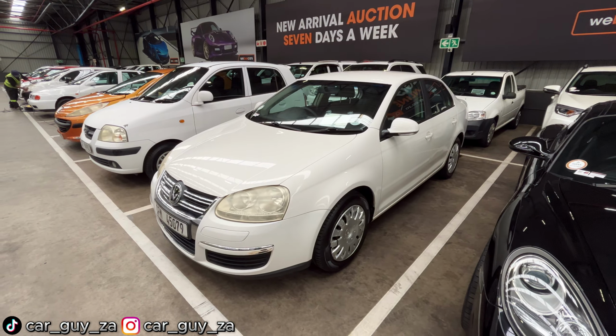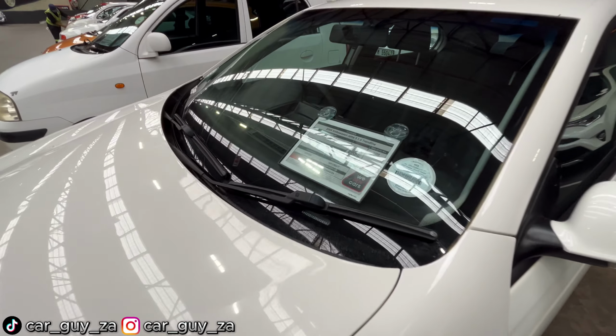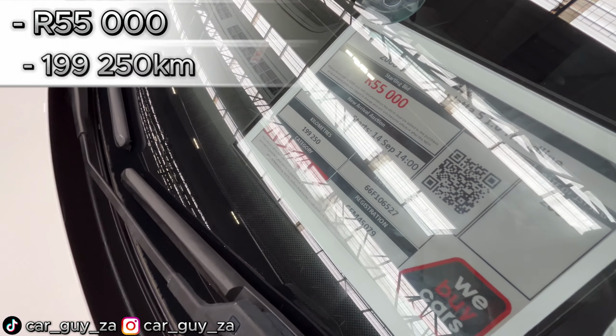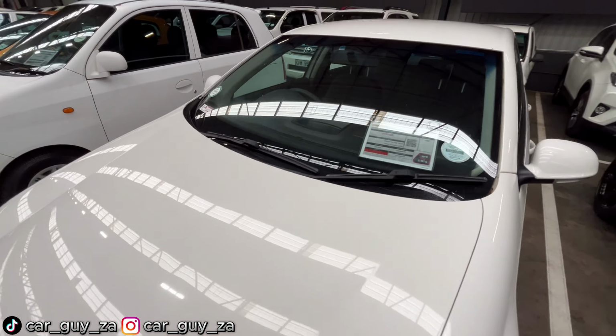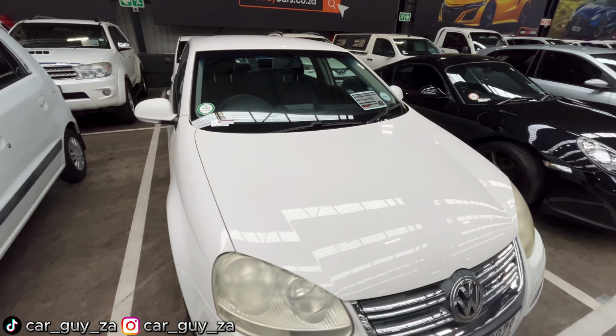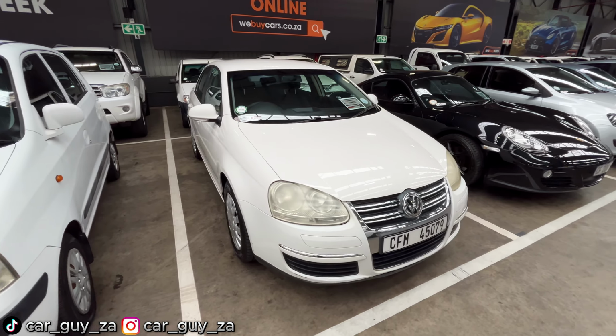All its power is being sent to the front wheels via a 5-speed manual gearbox, and this car has a starting bidding price of 55,000 Rand. It has 199,250 kilometers on the clock, and the reason for the green Dekra sticker is because both the front CV boots are damaged, both the front lower control arm bushes are torn, and the rear bumper is cracked.